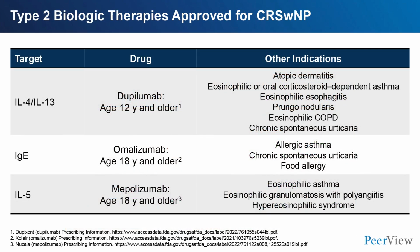All three of these are now approved for nasal polyps in the US. All three are also approved for asthma, and there are other biologics approved for asthma. There are others that are going to come out for nasal polyps. Dupilumab is approved for many other conditions. It's approved for ages 12 and older for nasal polyps, younger for other conditions.